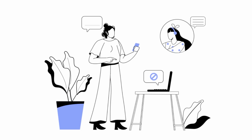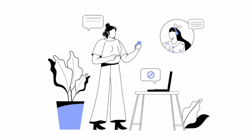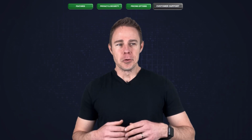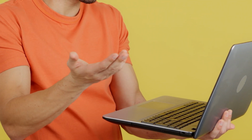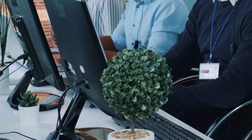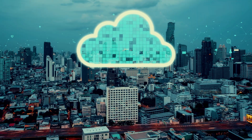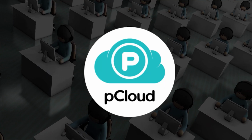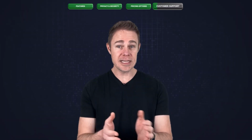But knowing you'll have to stick with them for a long time, you'll interact extensively with customer support. Now you might be asking, how do Icedrive and pCloud support you if you're stuck or have a problem? Look, not all customer support is created equal, but pCloud is easily some of the best in the cloud storage game. pCloud's got a help center with a useful FAQ divided into different topics, and it's easy to navigate.